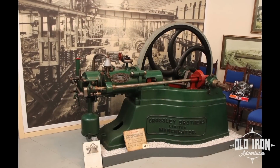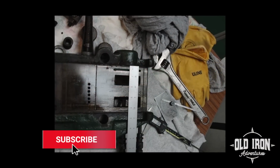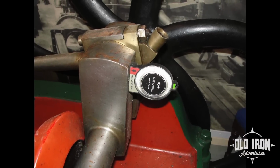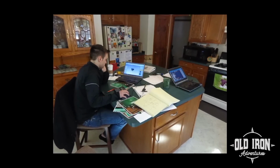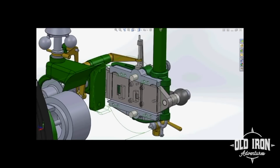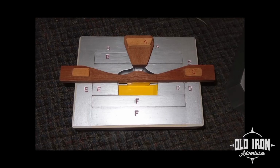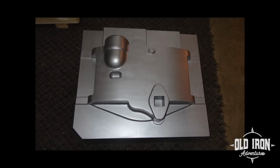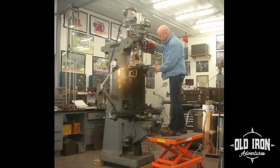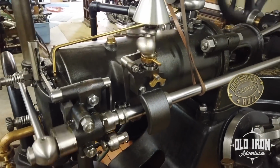Wayne started by traveling to a museum in England that has an identical slide valve engine. Wayne paid the museum to let him take the engine apart and measure the pieces he needed to make. Back in the United States, Wayne worked with his son to make digital drawings and computer model the engine. This process alone took several months. The drawings were then given to a pattern shop who made over 50 different patterns. Castings were made from the patterns, and Wayne machined every piece, making sure it was just like the original. The entire project took 2 years.